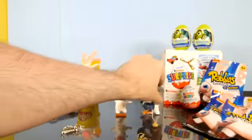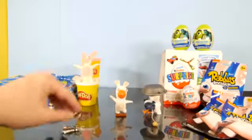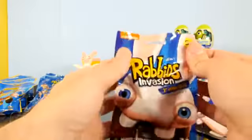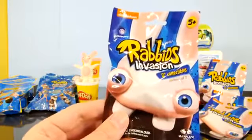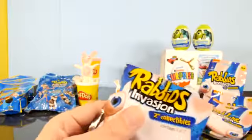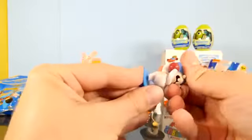So let's go ahead and set him down. And we'll just move these keychains back here. And let's go ahead and open up our first Rabbids Invasion pack. Let's see what's inside of here. And let's see, what do we got here?